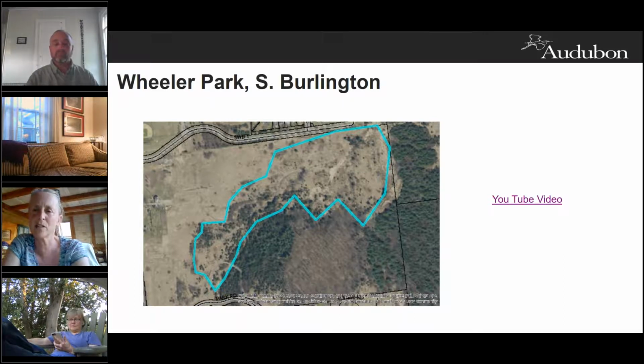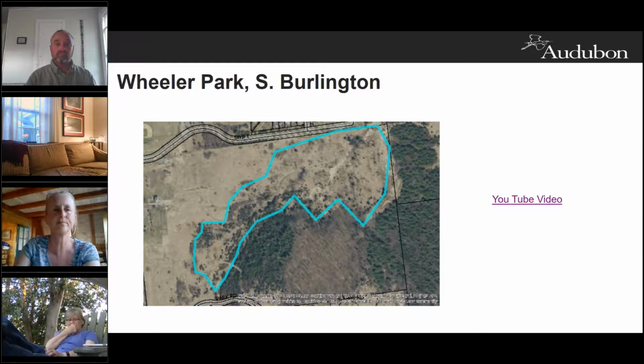And when the management is happening, I'm sure we will be putting up signage and making sure the public is aware of what we're doing and why we're doing it. Another thing that Ashley's been doing, which has been great, is working with UVM students to create educational signage in the park. And there will hopefully be a sign at some point that talks about golden wings and why they're important and why that habitat in Wheeler Park can support them.